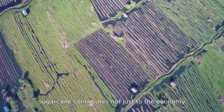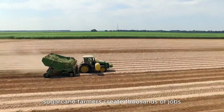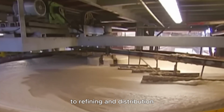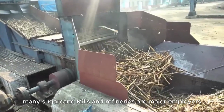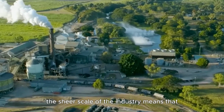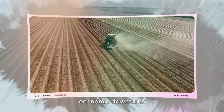Sugarcane contributes not just to the economy, but also to the local communities where it's grown. Sugarcane farmers create thousands of jobs in rural areas, from planting and harvesting to refining and distribution. Additionally, many sugarcane mills and refineries are major employers in these regions. The sheer scale of the industry means that, without sugarcane farming, many of these communities would face severe economic downturns.